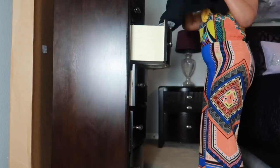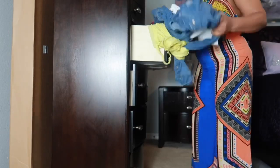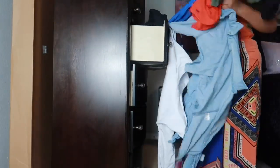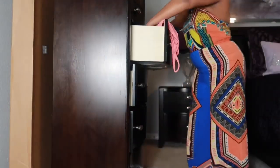I'm going to start by removing all of my items out of the dresser. I have 4 dresser drawers that are full of shirts, so I'm just going to put them in one big pile and then start to sort.